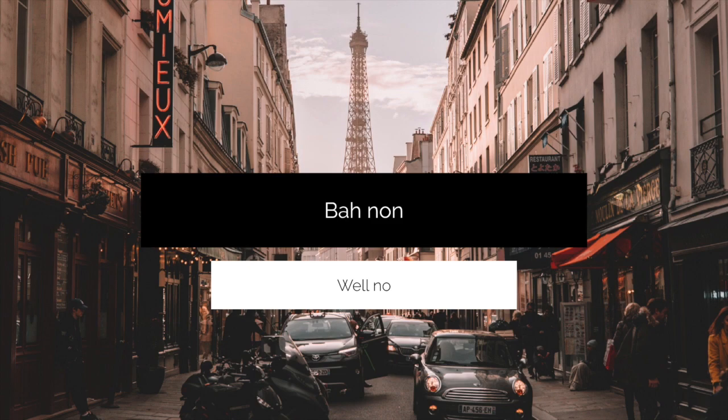This one's very interesting. You see this little word before non. It's not actually a word. It's something that will not be in the dictionary. It's like the English "well", and in French it is pronounced ba. It might be a word that you encounter much more in the north of France than in the south. Ba. So, ba non means of course not. Well, no. Okay, ba non.